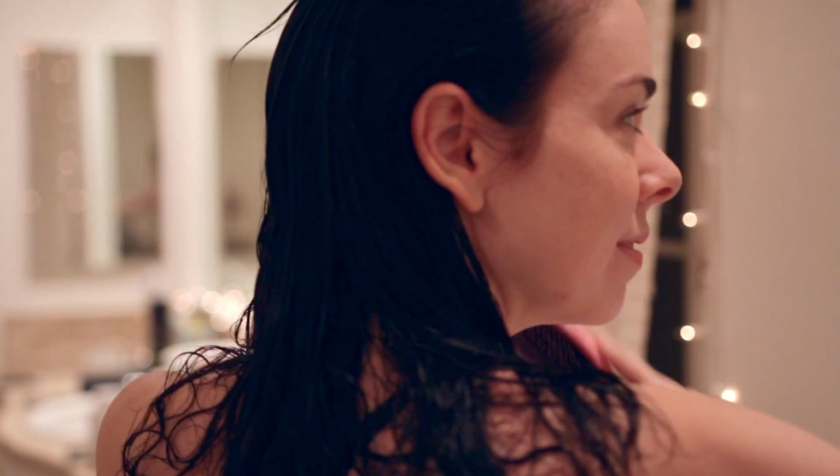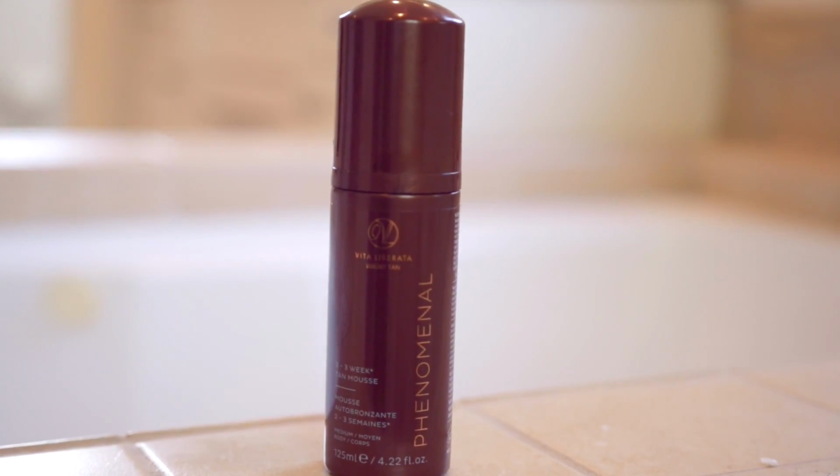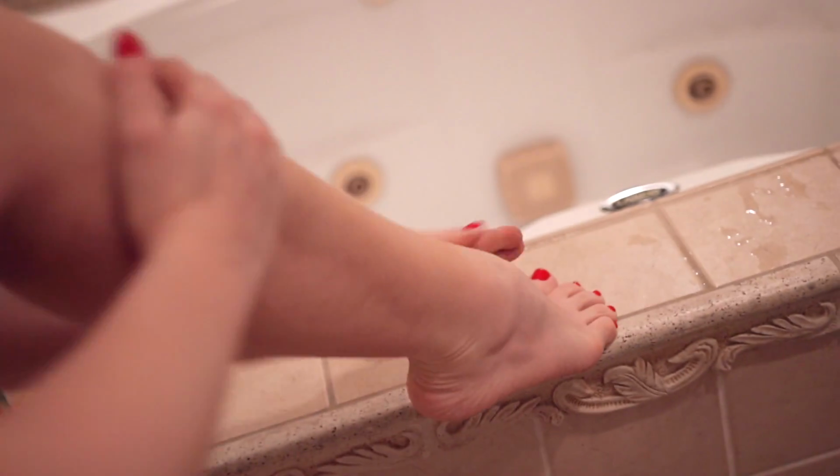All right, so speaking of awesome products, this Vita Liberata Phenomenal Tan is the best self-tanner I've literally ever used. For me, it does not streak, and I feel like it gives the most natural color tan for people who are really white like myself.